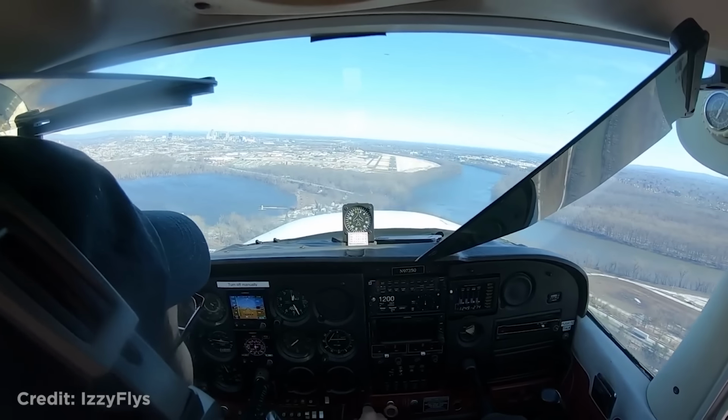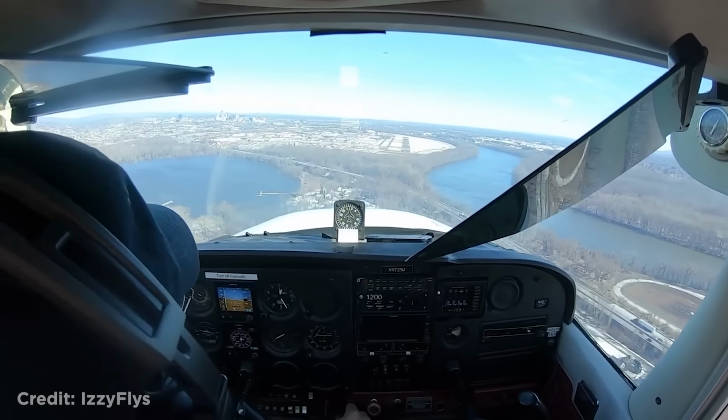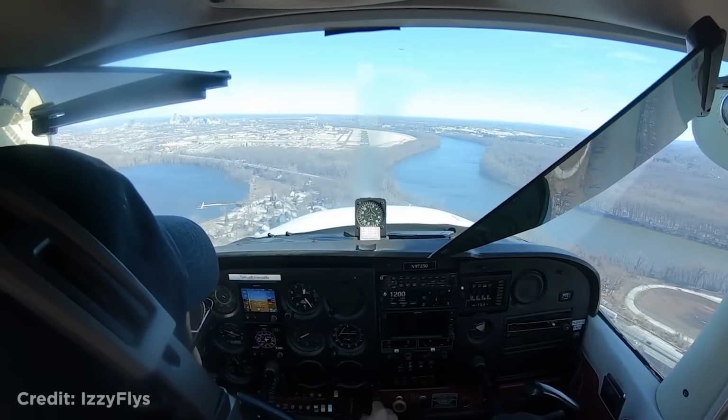This student pilot landing a Cessna 172, battling winds gusting up to 33 knots.